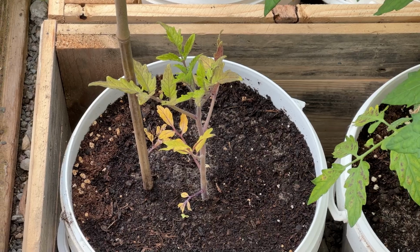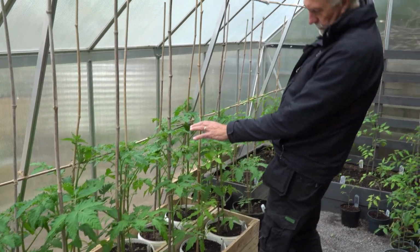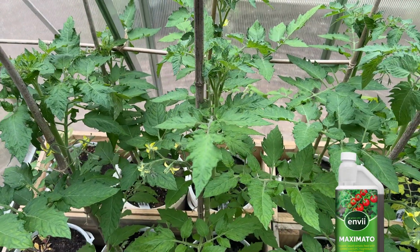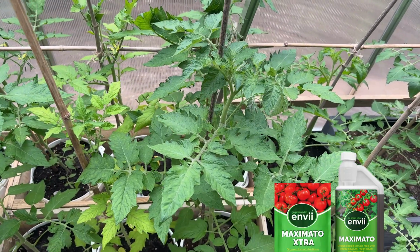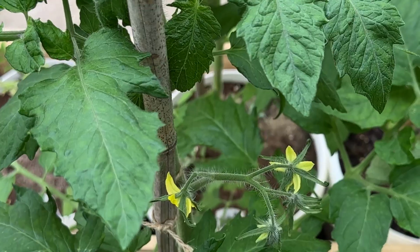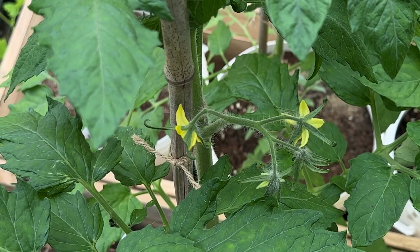Yeah. These are the varieties that we've fed. So we've got a competitor, we've got Maximato, which is a liquid feed, and this is the one that's got Maximato Extra and Maximato. So this will get fed each week, and then every 4 weeks it'll get that boost of Maximato Extra. And you can see we've got flowers on, our first trusses coming on.